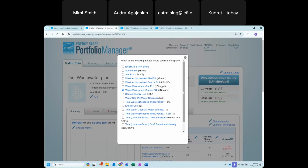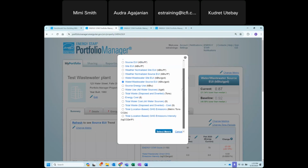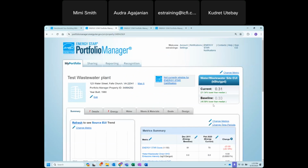So for water and wastewater, there's only site and source EUI, but depending on what you have benchmarked for your property, you can also show your total GHG emissions. You can also show total water or total waste, total water and waste cost, energy cost. All of these things are very helpful. And depending on what you would like highlighted at the top of your property, you can select that there. So I'm going to change mine to Site EUI and then scroll down and click this Select Metric button. And that'll change right there and update for us.